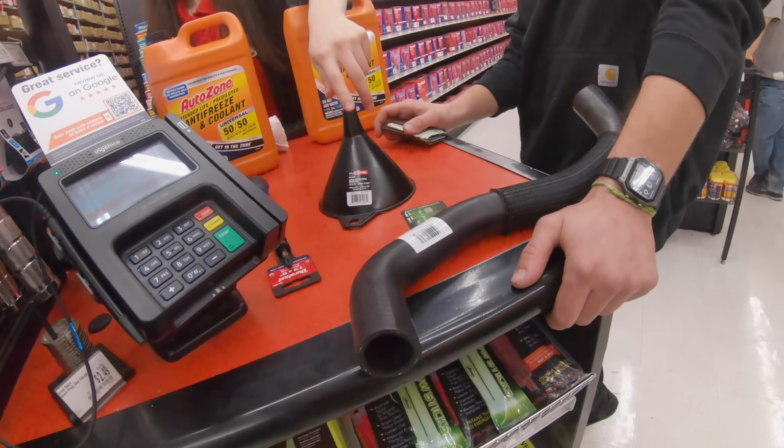We rubbed through our lower radiator hose. There's a hole in it. That's bad. I just found an AutoZone. I can see it across the street. They have the lower radiator hose in stock. Oh, I gotta go to AutoZone. They close in 20 minutes.